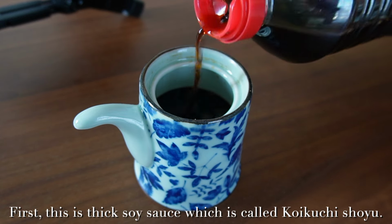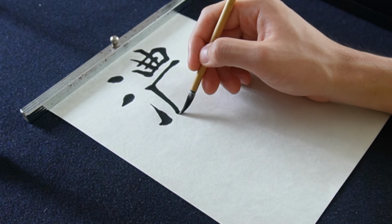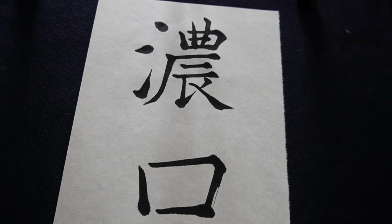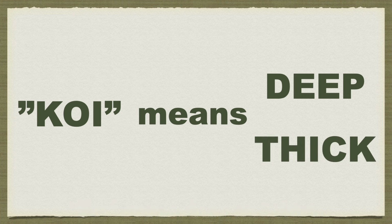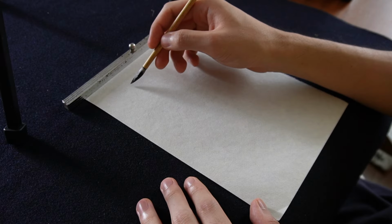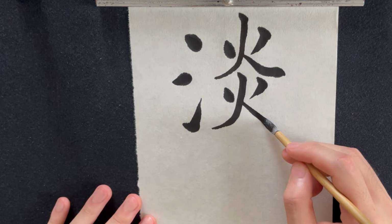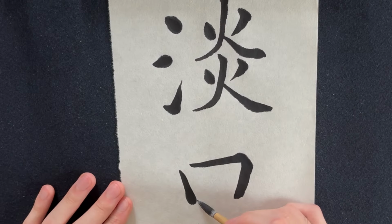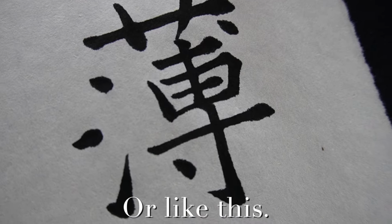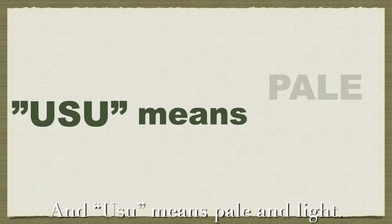First, this is thick soy sauce, which is called Koikuchi shoyu, and written like this. Koi means deep and thick. And this is light soy sauce, which is called Usukuchi shoyu, and written like this. Or like this. And usu means pale and light.